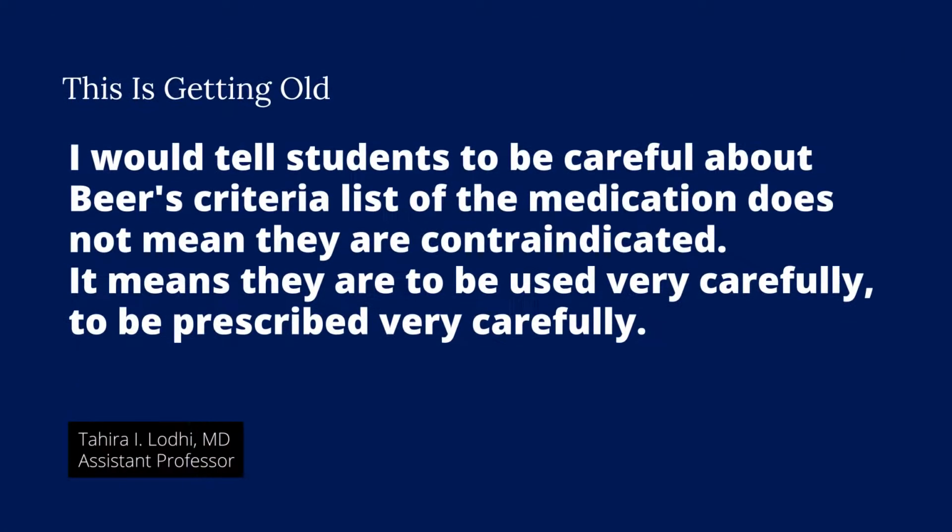The only thing I would tell students to be careful about is Beer's criteria list of medication does not mean they are contraindicated. It means they are to be used very carefully, to be prescribed very carefully. So whenever you're prescribing a new medication, this is a good tool to go to see if this is an appropriate medication for an older adult. Right. I think isn't it broken up by like use with caution versus like avoid?